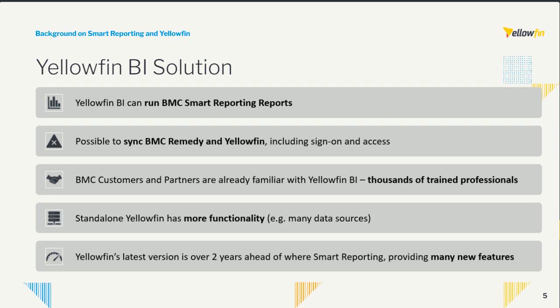In fact, there's not a lot of differences between the old version of Yellowfin BI and smart reporting. The biggest things that were changed were the sign-on and the syncing of permissions. Both of these we are able to do with the new standalone Yellowfin. So Yellowfin can seamlessly work with a Remedy installation. So that should make it a lot easier for you.